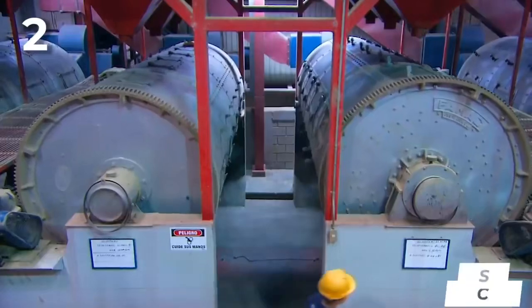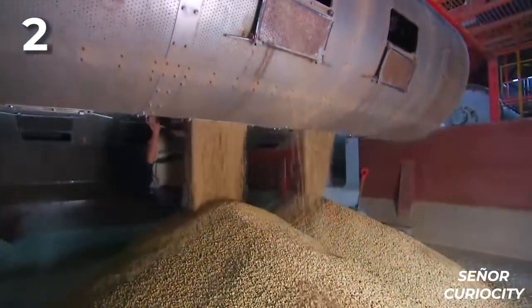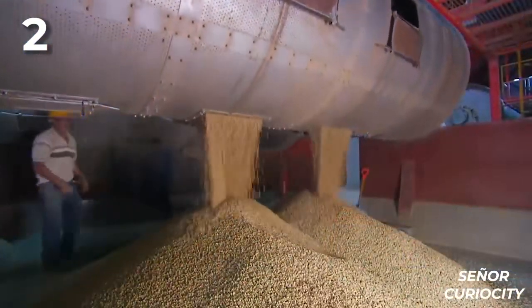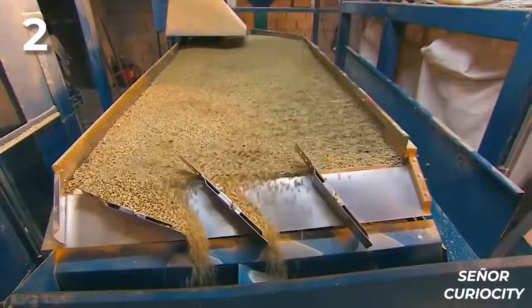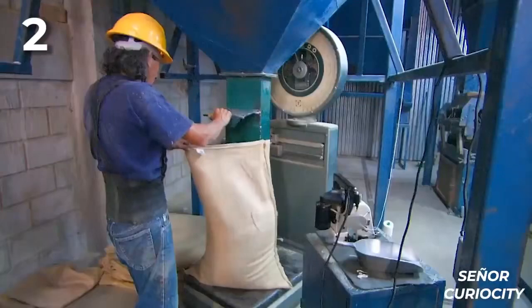The most crucial step is roasting our beans in massive ovens, typically reaching around 200 degrees Celsius. The coffee beans are roasted for around 20 minutes to achieve their distinct flavor and color. And after this roasting, they will be ready to be delivered as whole beans or ground.